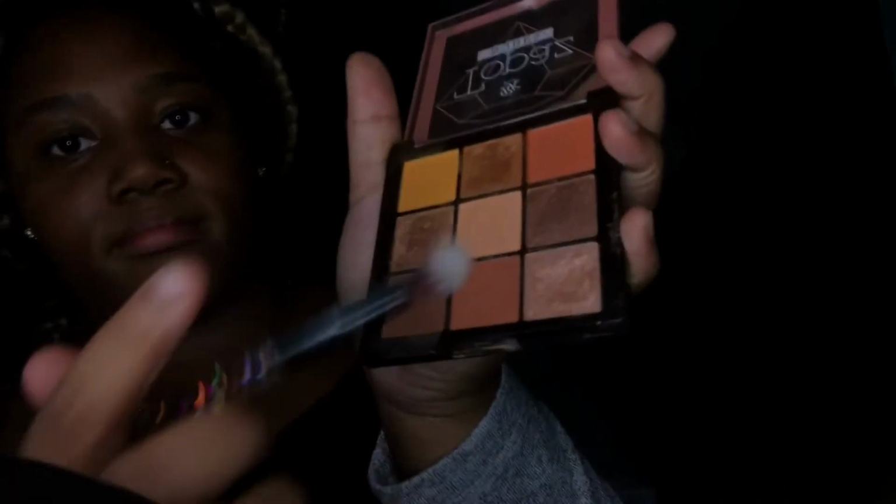And what I'm gonna do is just take a brush like this, that's compact but fluffy at the same time, and I'm gonna use a little bit of this brown to put on my eyelids just for, I don't know, a little orangey color.